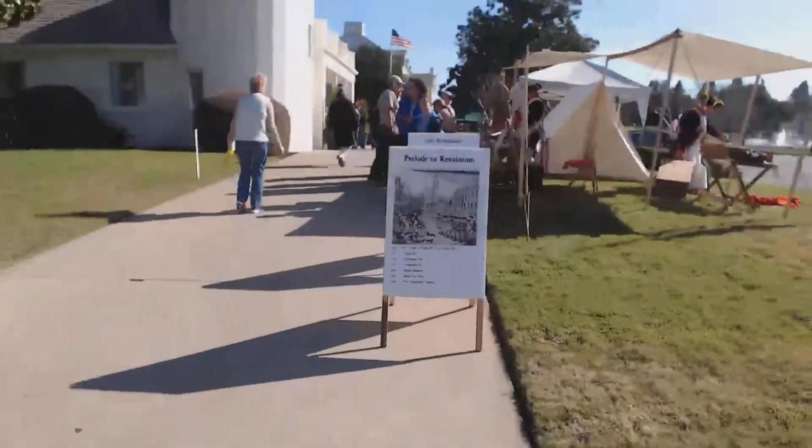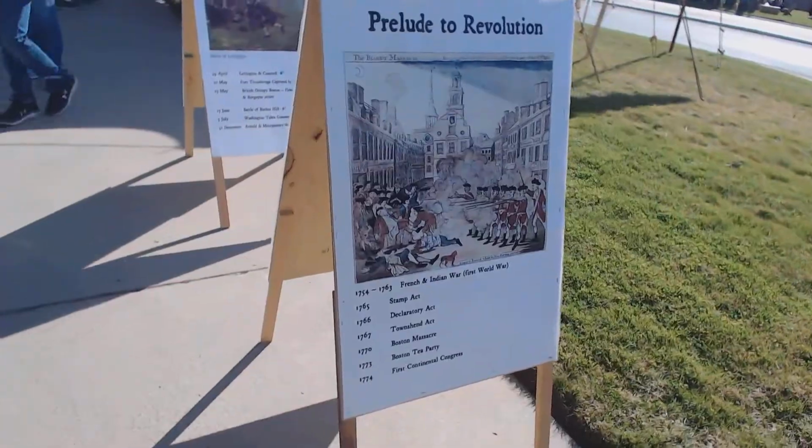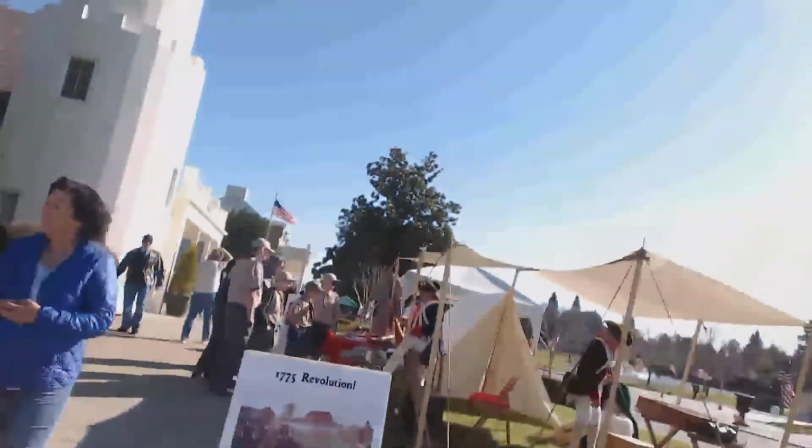A little history lesson over here. Hey, I learned about that in English. Yeah, these muskets were.